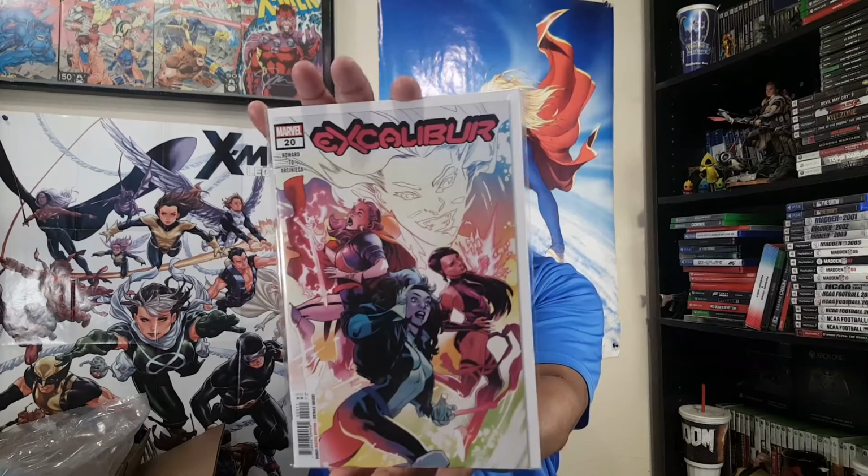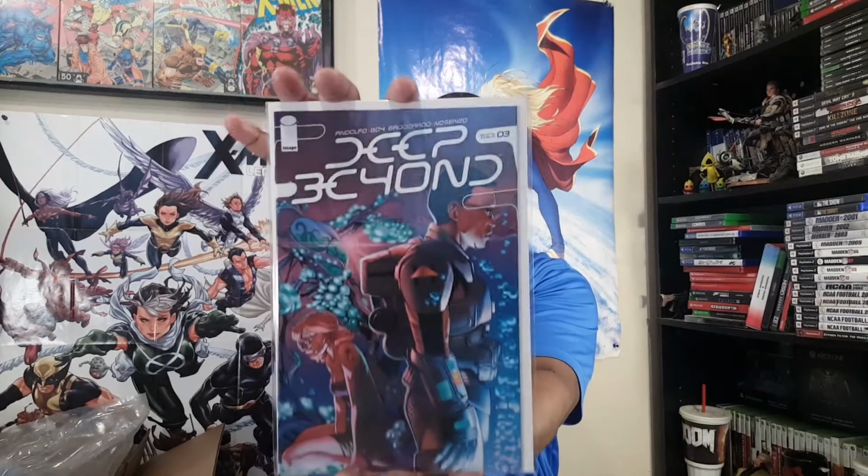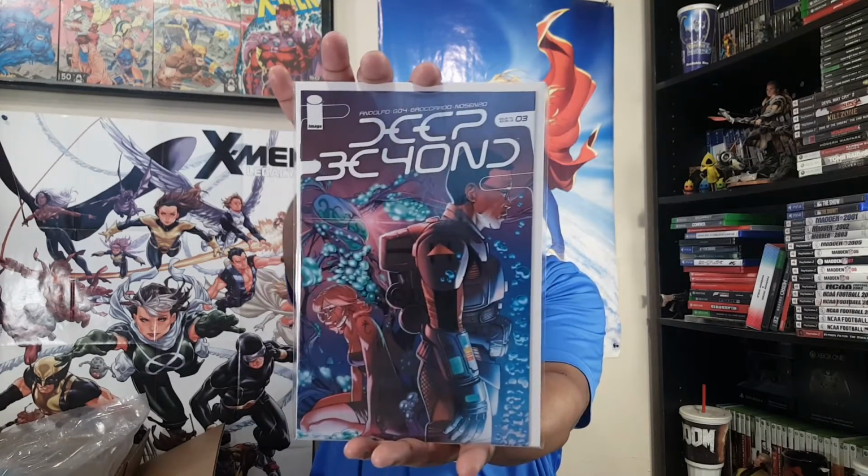Boom! It would have been funny if it was a Boom title. So here is Far Sector number 11. So yeah, I did go both covers for that one. Far Sector and Excalibur number 20. Marvel Deep Beyond number 3. Did I have 2 in the other one? I don't remember now. I think it was.